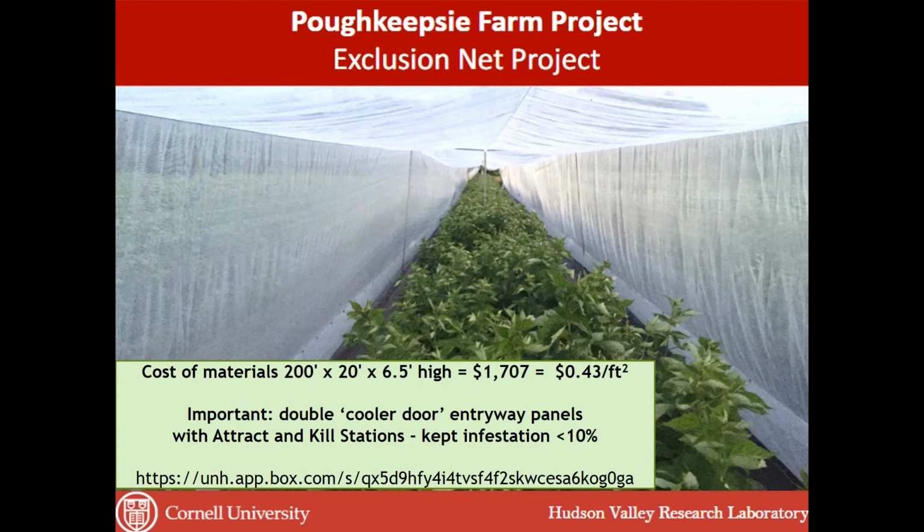One thing in this talk Peter Jentsch gave was interesting. In the year they didn't have a vestibule type entryway, but just a single layer, they had almost complete infestation because people are going in and out, and the SWD got in there. So they added this double entryway and used cooler door kinds of panels. He's also got an attract and kill station set up in that entryway, and that kept their infestation quite low. And I'll show you that attract and kill system at the end.